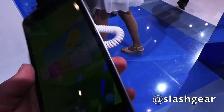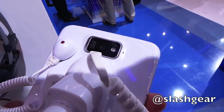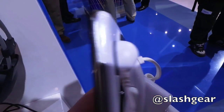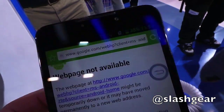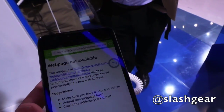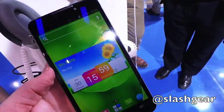On the back, there is a 13 megapixel camera, seems to be the big number of Mobile World Congress, and that'll of course record in full HD. There's an LED flash there, and on the front you get a 1 megapixel camera, which is actually a little bit low for a modern smartphone. We're more used to seeing maybe a 2 megapixel camera or above. Still, it will all depend very much on pricing.